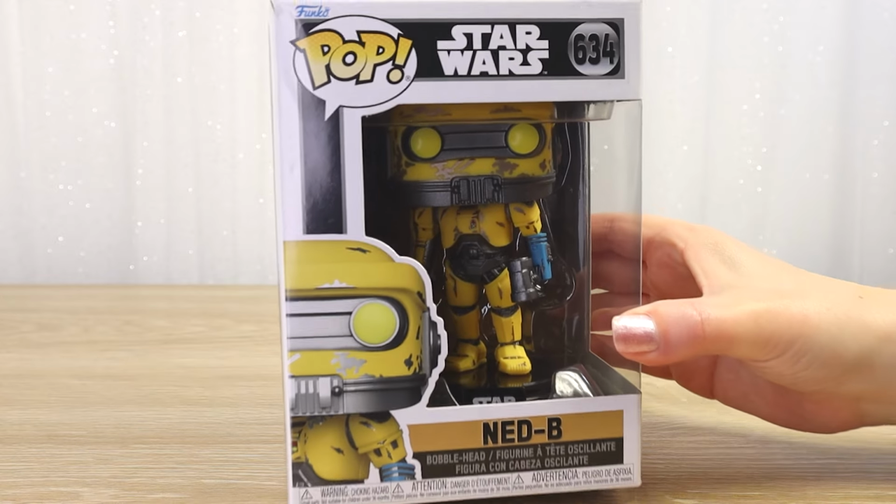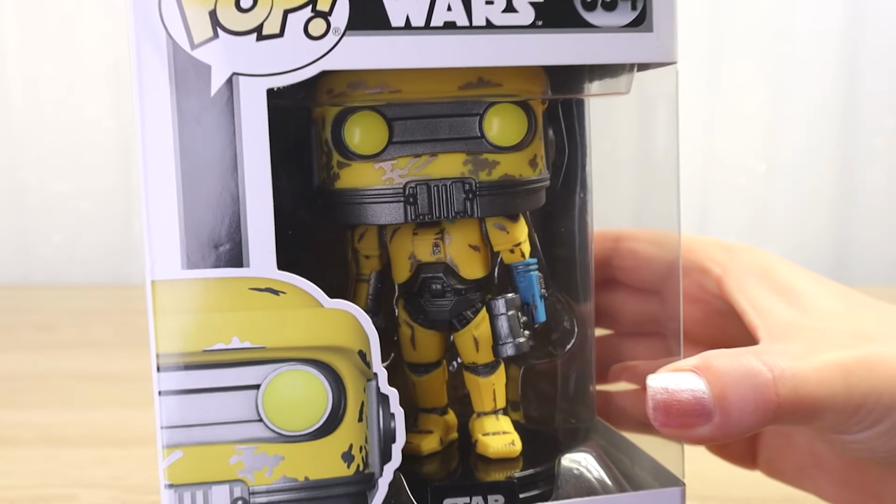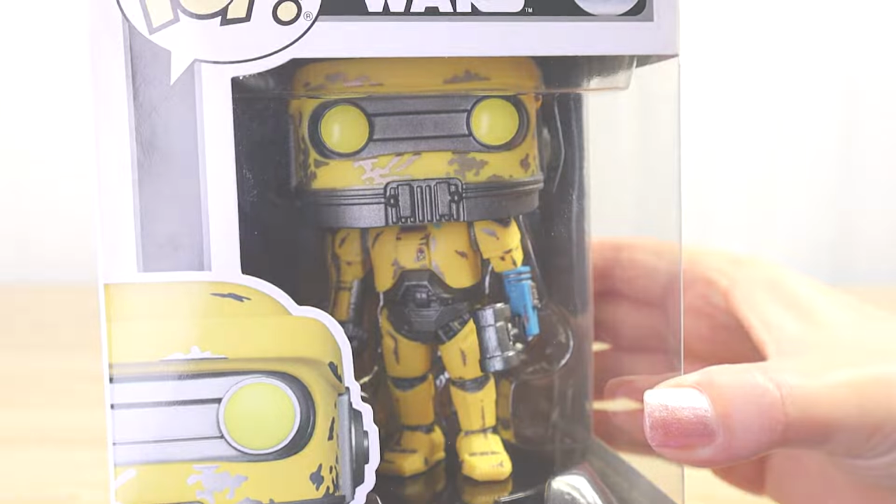Let's unbox the Funko Pop vinyl figure of NED-B from the Obi-Wan Kenobi series.